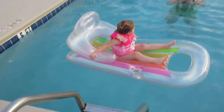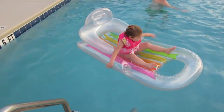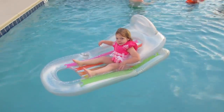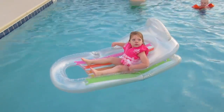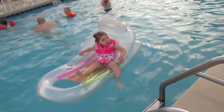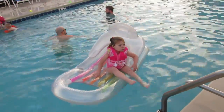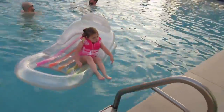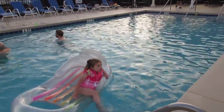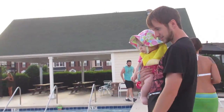She was done jumping. You done jumping? You got to paddle your hand. Are you about ready? You've been swimming a lot, jumping a lot. You have a graduation tomorrow. I know. You need to get your rest. Oh my gosh, you got to get your sleep so you can graduate. Oh, there she goes. She's jumping in. Be careful.